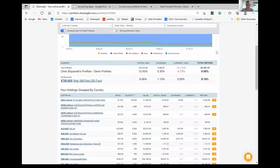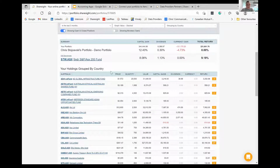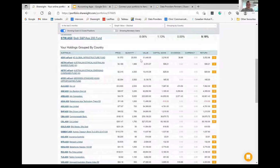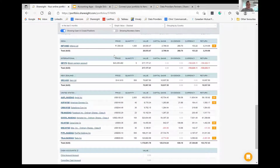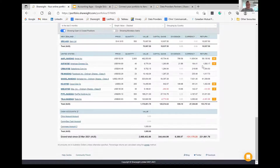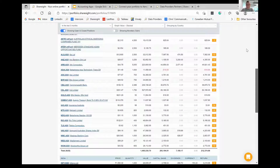So scrolling down, basically the information that we capture is the price. For most markets, it's end of day. For the ASX and NZX, 20-minute pricing. We capture the quantity, the value, any capital gain or loss, any dividends, any currency gain or loss, and then the return across all these different markets. So you can group this in whichever format you like. And then if I scroll down, it gives you the totals at the bottom.